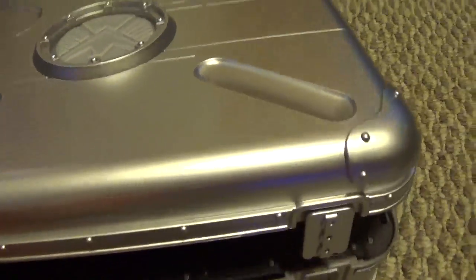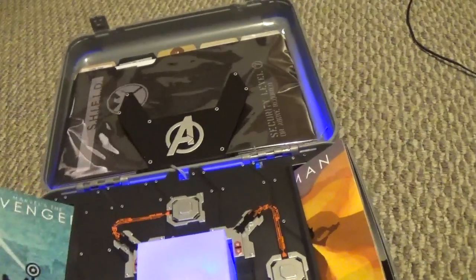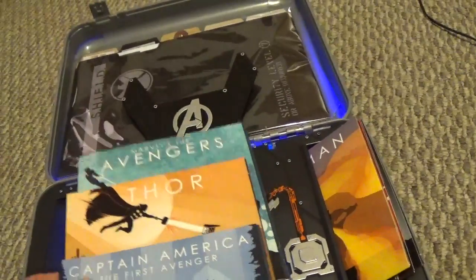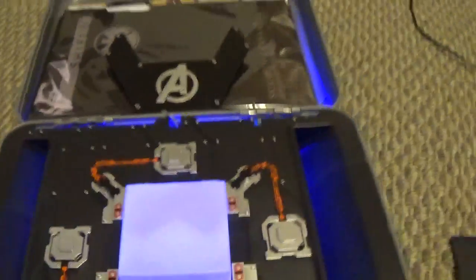So I said that I was going to show you what this was, and I'm a man of my word. So this is the collector edition for the Avengers, and it comes with a Tesseract and various different Blu-ray movies. You've got Iron Man, the Hulk, Iron Man 2, Shield, Avengers Initiative, Captain America: The First Avenger, Thor, and then the Avengers. So that's a really cool kit.